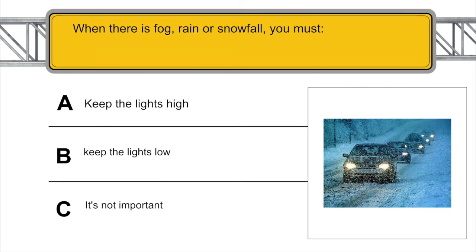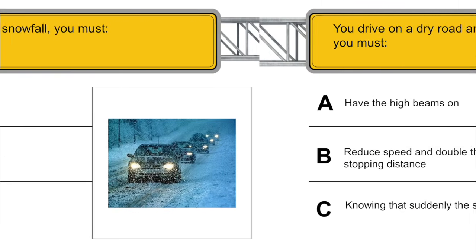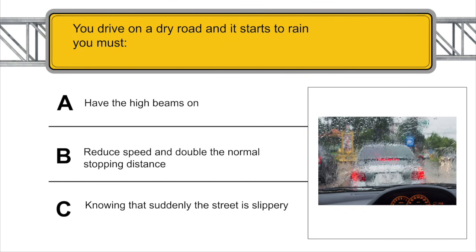When there is fog, rain, or snowfall, you must keep the lights low. You drive on a dry road and it starts to rain. You must reduce the speed and double the normal stopping distance.